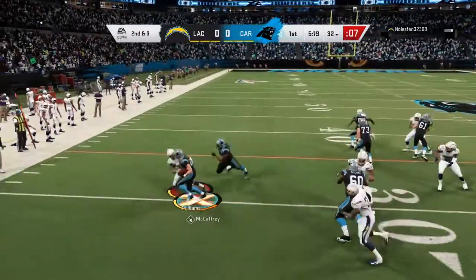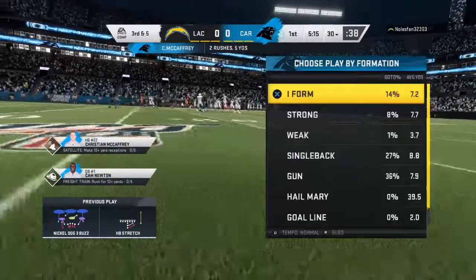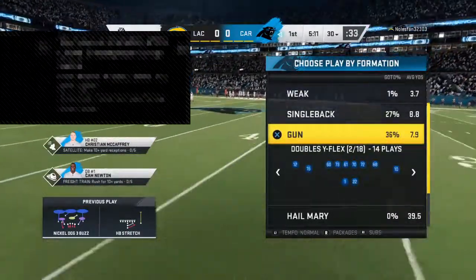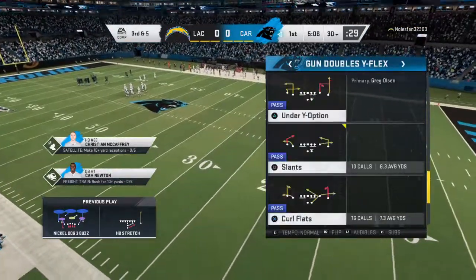Newton going to hand it off to McCaffrey. And he tried to bounce it outside, but they'll stop him behind the line. He lost 2 there, and it's 3rd down. Nice play right there to stop him behind the line, but I want to see how this defense continues to play him here in the first half.